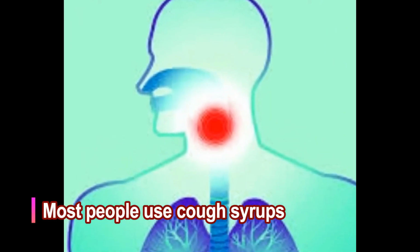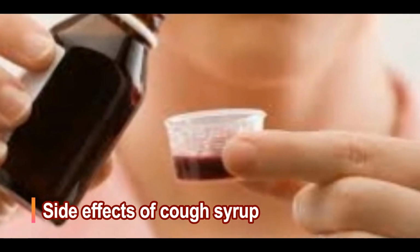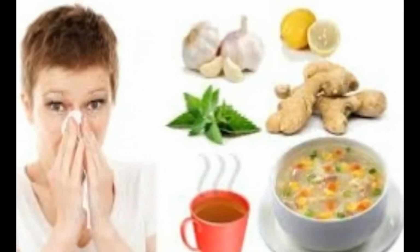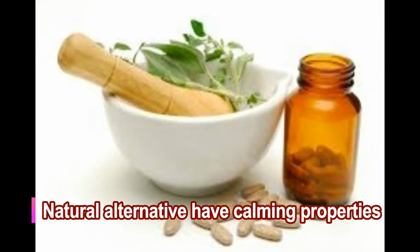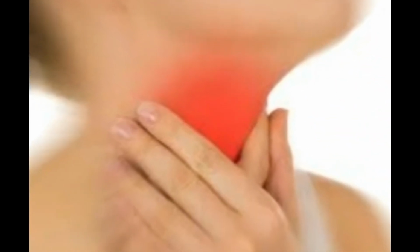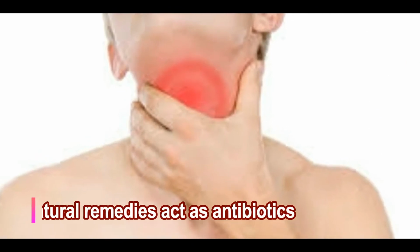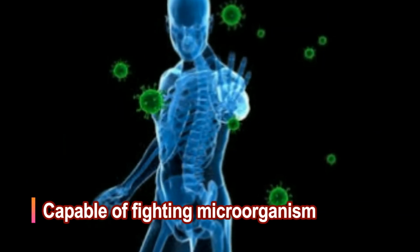Regardless of the type of cough that a person may have, most people resort to syrups and other medicines in an attempt to control their symptoms. However, the excessive use of medicines and syrups can have side effects to your health, for which we recommend you look for natural alternatives. The natural ingredients to relieve a cough can have expectorant and calming properties which will help to eliminate phlegm and further will help calm the irritation. These ingredients act as an antibiotic capable of fighting the microorganisms which attack the respiratory airways.